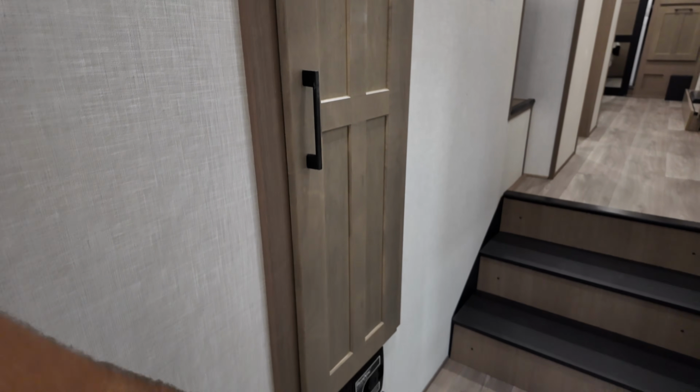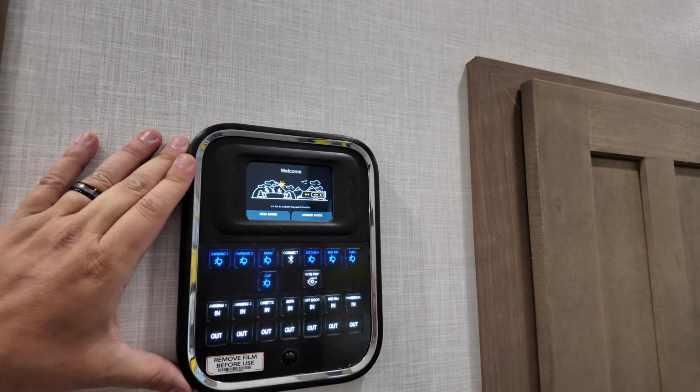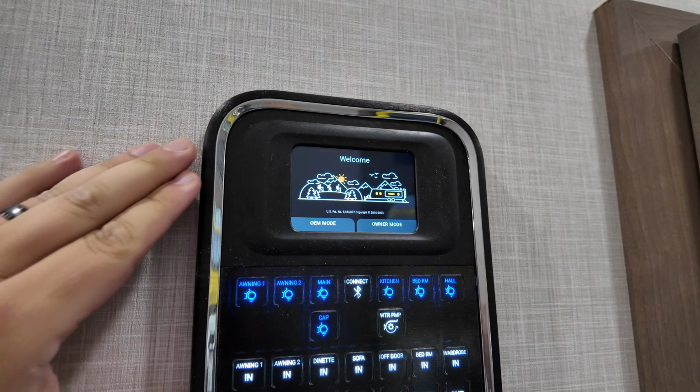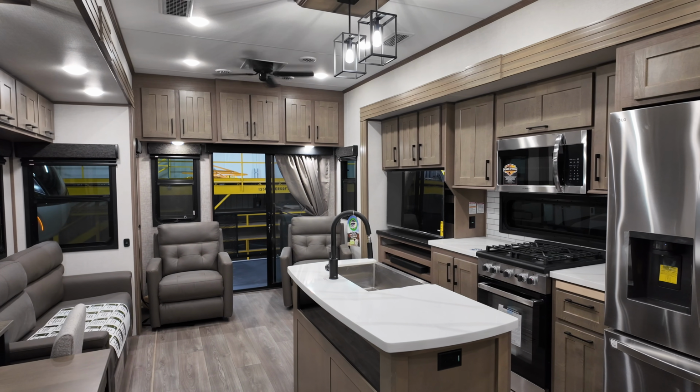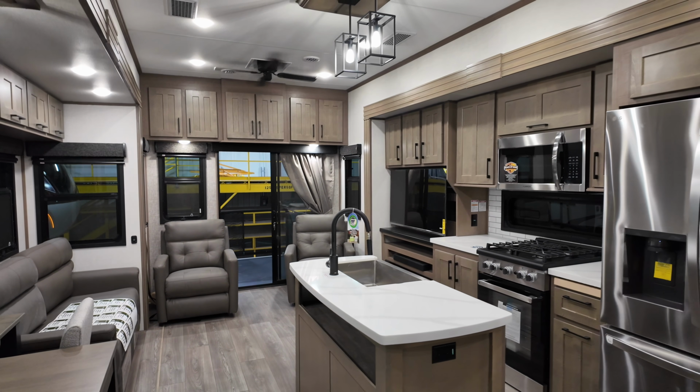Right as you walk in, you have your fuse box, central vac system, the place where you can hang up your clothes, and then of course your control panel. What's nice about this one is you can connect it to your phone as well, which is pretty darn nice. I mean, what a good looking shot that is. I think that is just really nice looking.